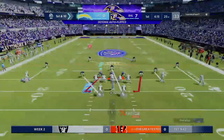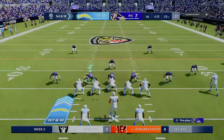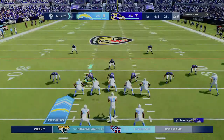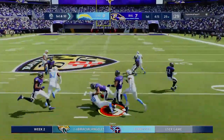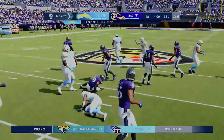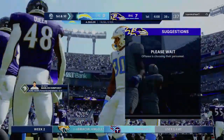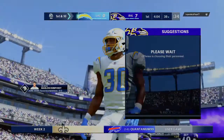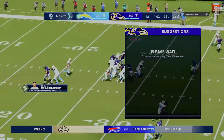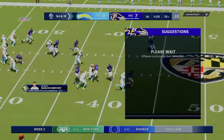Herbert and the Chargers now with a 1st and 10 at their 25-yard line. They'll run for the first time with Austin Ekeler. And they're able to get this one across the 35. Give them 13 yards on the opening play of the drive and also give them a first down. Charles, they won last week despite him not running the ball well. They told us need to get him going.